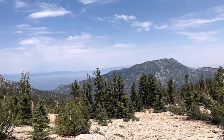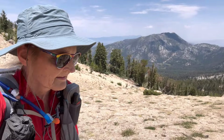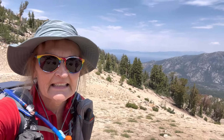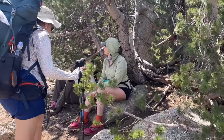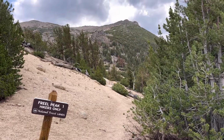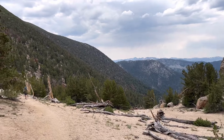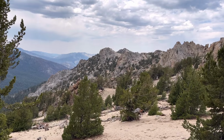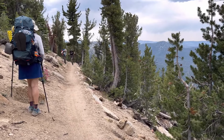The lake on this side. Made it to the junction, Freel Peak. We got a little shade. Very little shade. All right, so Freel is right at the top. It's clouding over again, and it's a cool breeze, so we might get some rain. I love the mountains. A lot of mountain bikers today. You're welcome.